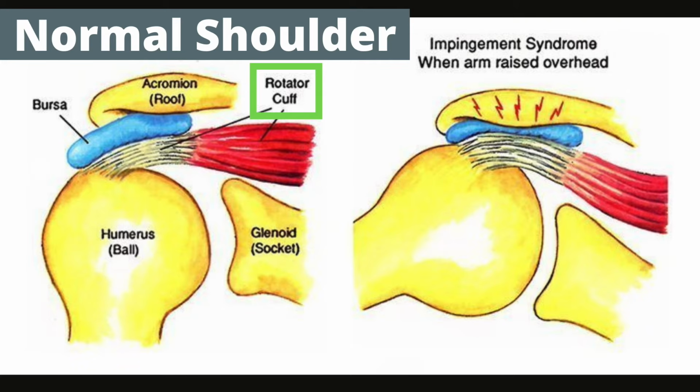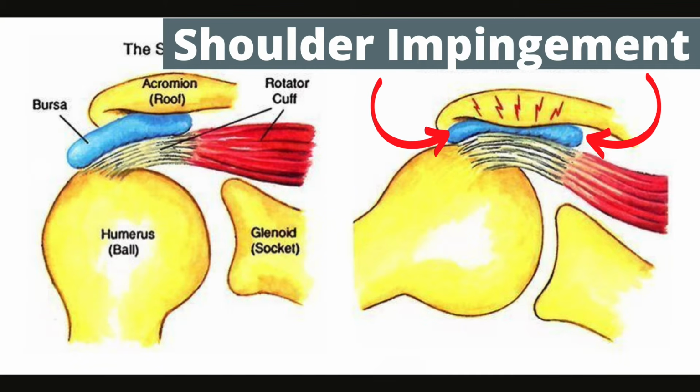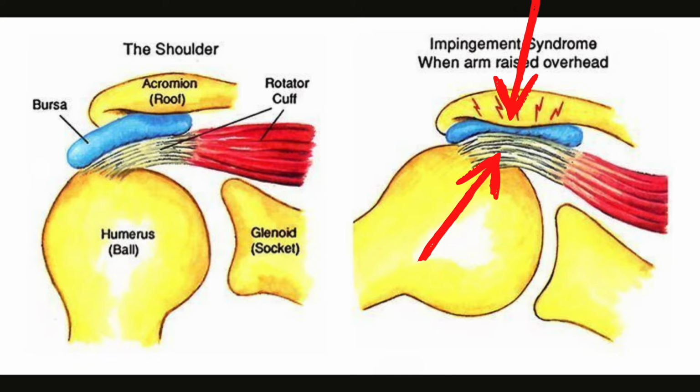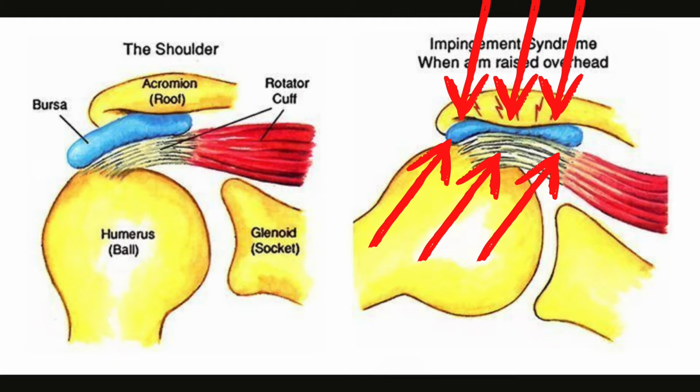Take a look at this picture. The left side shows the rotator cuff resting in a normal position. The right side shows what happens during shoulder impingement. When the shoulder is lifted up, the ball of that shoulder rises high. This leads to a pinching effect where the ball smashes up against the bone called the acromion. Everything in between these two bones gets repeatedly irritated every time the shoulder is lifted up. So over time, this can lead to chronic damage to the rotator cuff tendons.